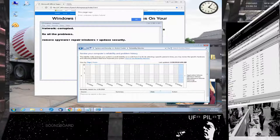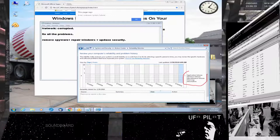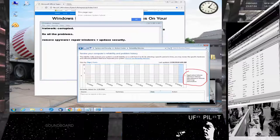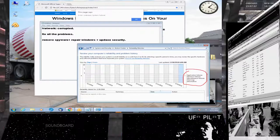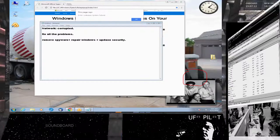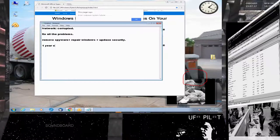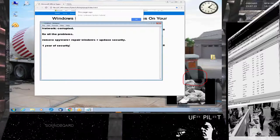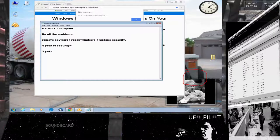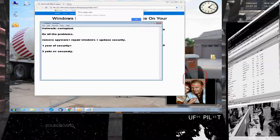See here, it says some application failures are there. Yeah, I can see that. The technician will go and check this out for you, why it says application failures. And the security would be there. There is 1 year of security. Yes. Network security, once we get it fixed on the machine. And 2 years of security. Yes. There's network security.